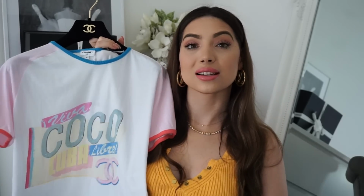It didn't come with the hanger. This is my own hanger, but it came wrapped in Chanel tissue paper with the original Chanel bag. That's a box in the background, but it did come in the original Chanel bag. So yeah, I wanted to show you that one. It is so beautiful. I was looking for a new designer t-shirt for summer in a lighter color, and this one is perfection.